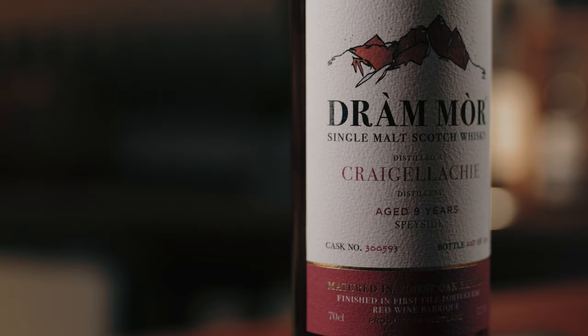Also, it's picking up a bit of a dark chocolate note, like dark chocolate candy ginger kind of vibe going on. As my palate's getting more used to it, the flavour's darkening quite a lot.